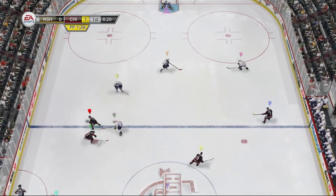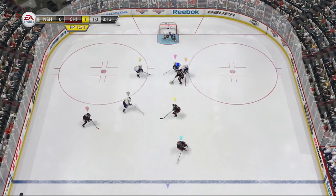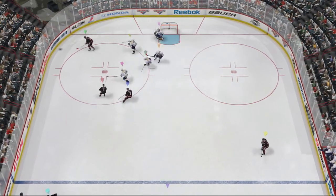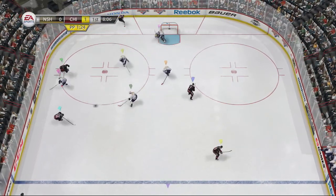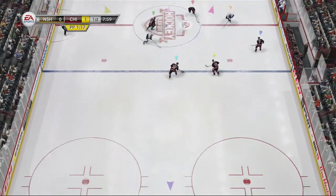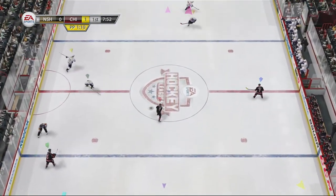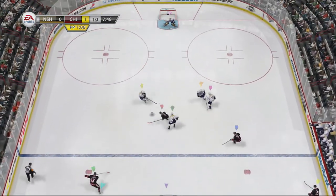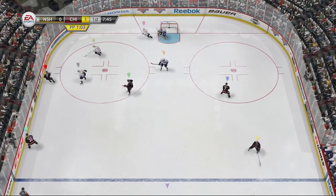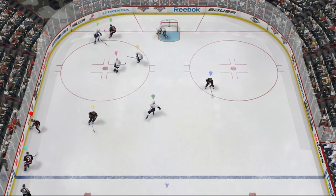Through center to Kadri. Gets it into the zone. Loose puck, he's got it. Good use of the blocker. Shen breaks it up. Close to the net, but he'll get control of it. To Kadri. He's got that one on the stick. That was just wobbling around for a minute. One-time chance. Goalie saved. What a move.